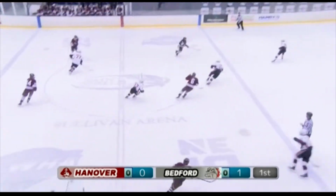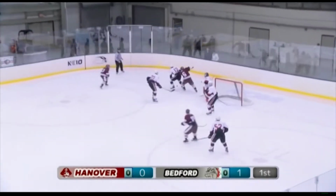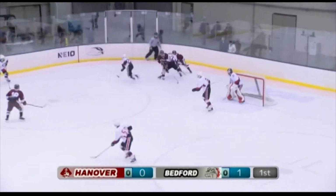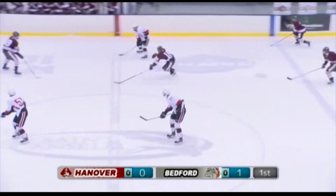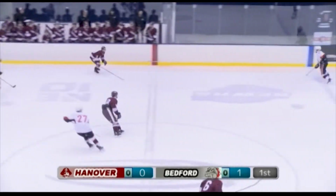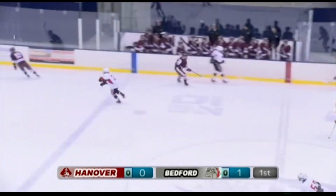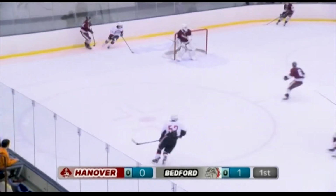Hanover comes up with the face-off, and Spencer Law fires it in, sends it up to his man, Brigham, his wrister is knocked away by Guimont. Now Bedford carries it out of their zone. Kerr tries to get it up to Nyland, but it's intercepted by Hanover, fired back. Bedford gets it back and sends it into the Hanover end. Law behind the net.